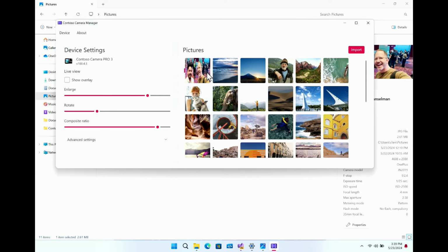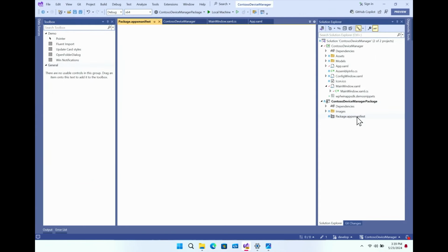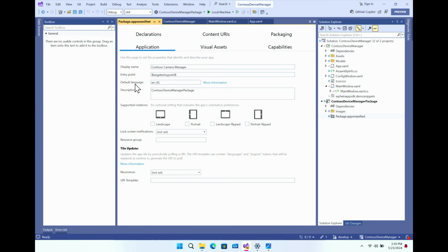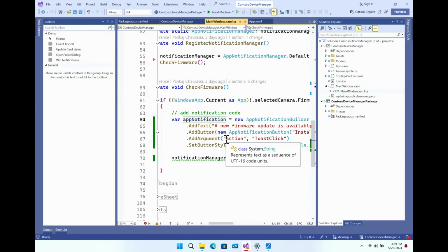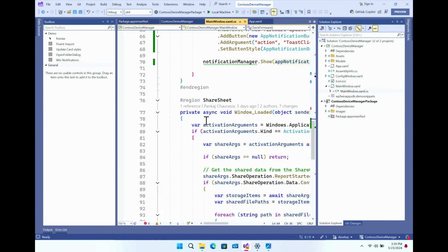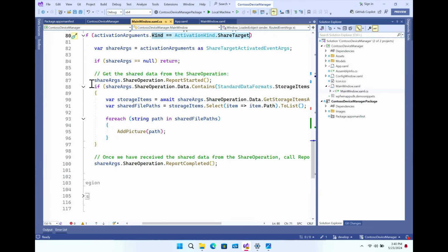To do this, let me go through the steps to get a share sheet working in your application. You have to tell your package that you would like to tap into the share sheet functionality. So in declarations, you say that your app is going to be a participant for share target. In my main window, when my app is loaded, I inspect the activation arguments. If my app is a share target, I inspect the launch arguments, and if it's something I want, I go ahead and add the picture. It's that straightforward. You can also share from File Explorer to your app or from your app to another app. If you want to share the other way around, you need to tap into share destination. This one is a share target, so it comes one way here.